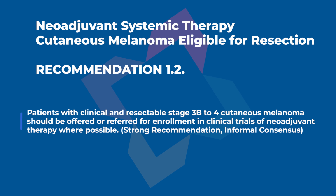Recommendation 1.2. Patients with clinical and resectable stage 3B to 4 cutaneous melanoma should be offered or referred for enrollment in clinical trials of neoadjuvant therapy where possible. This is a strong recommendation, informal consensus.